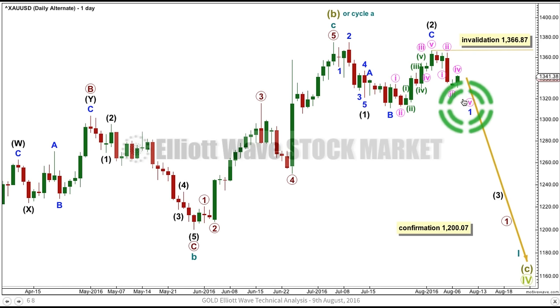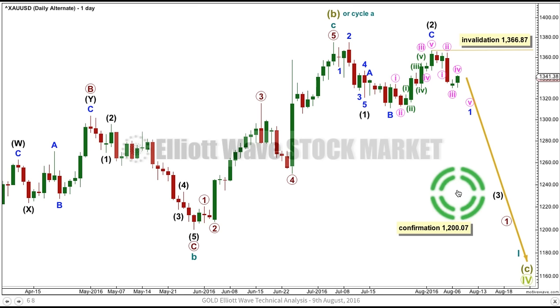When minor wave 1 is complete, if we do see downward movement, we'd then be expecting an upward correction for a second wave, which can't move beyond the start of the first wave above 1366.87. To the downside, if we see a new low below 1200.07, we would have some price confirmation of this alternate idea at the weekly chart level.